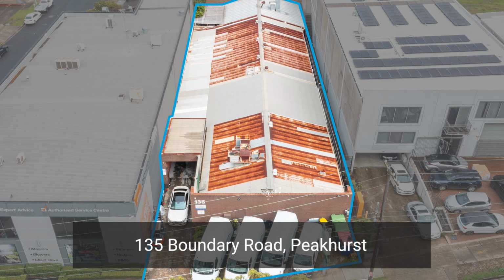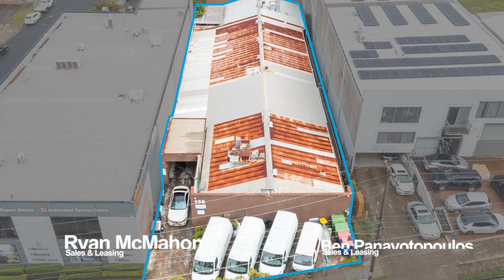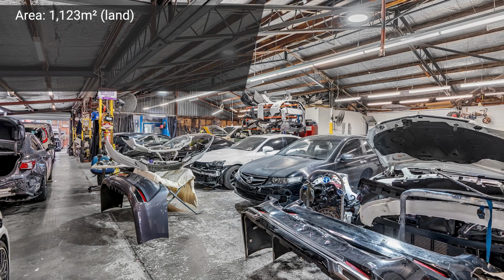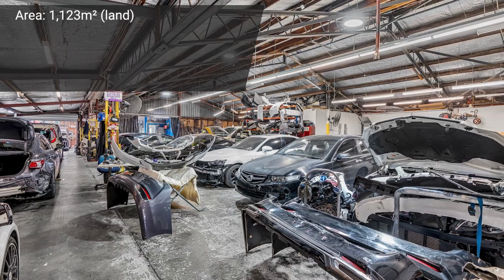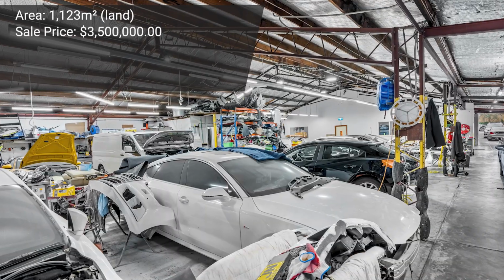Another outstanding sale done in the group in July was at 135 Boundary Road at Peakhurst. This property sold just prior to auction. It was taken to market by Ryan McMahon in conjunction with Ben Panner in our Bankstown office. It was a freehold industrial property providing 1,123 square meters of land with an older, lower clearance building. Both Ben and Ryan were able to sell that successfully for $3.5 million.